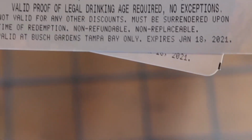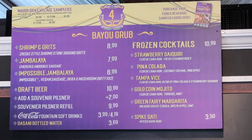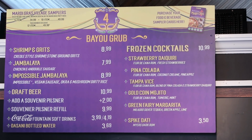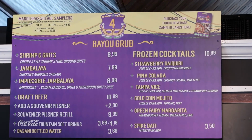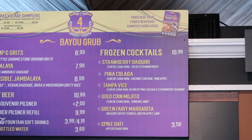And then Crystal wanted to point out that for the next 3 days or something like that, pass holders actually get free samplers. It's hard to see right there. There we go. They get 1 free sample just because of being a pass holder. I believe you have to be a silver or higher though. But that's pretty nice. And one lady was kind enough to ask if we had done it, and we had. So here's what the menu looks like. We're gonna be getting the shrimp and grits, 2 jambalayas, 1 impossible jambalaya. But they also have all these frozen cocktails here, in case you're interested in that.